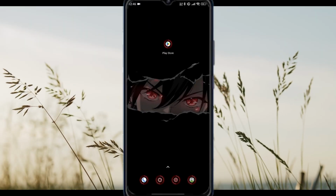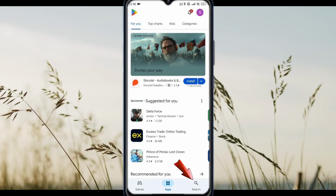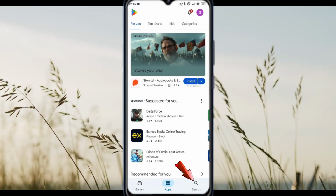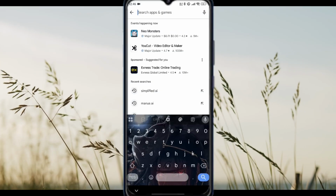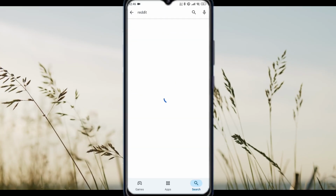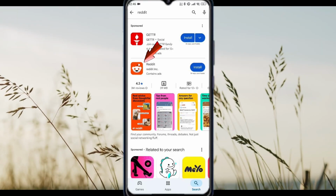First, open Google Play Store on your device. Here at the bottom right corner, you can see the search icon. Tap on it. Now tap on the search bar at the top and type in Reddit. Here you can see the list of options. Tap on the official app.